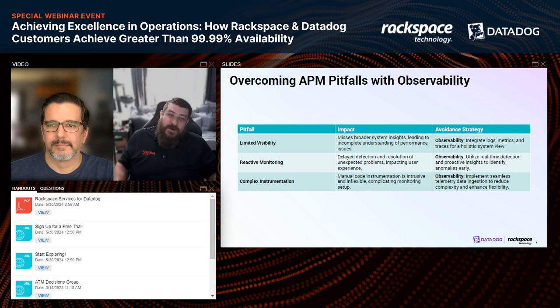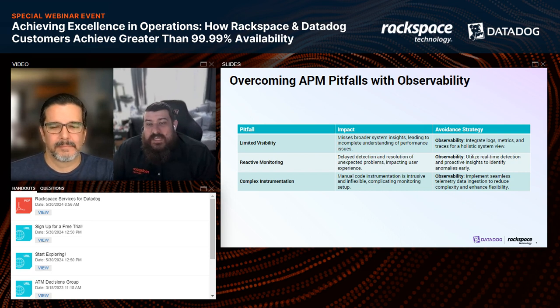Next is reactive monitoring. And for a lot of us, this is just business as usual. It's keeping above water. I know that that's how I was for a long time, right? I don't have time to address alerts before they happen because I am still trying to dig out. And I think that that's a lot of what we see. And that turns into just delayed detection. Resolutions are a little everywhere. It impacts the user experience.